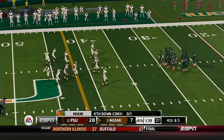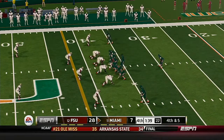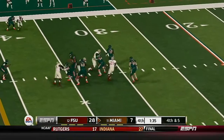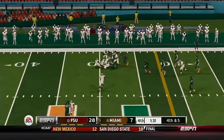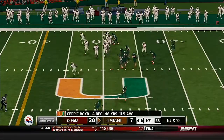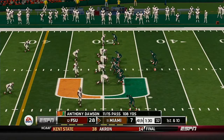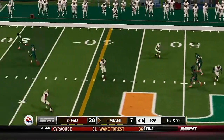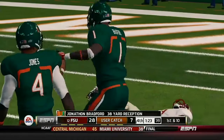Fourth down, and the offense is still on the field. Back 22, back 22. Steps up in the pocket. And they make the stop at the 49-yard line. He chucks it downfield. Tackle made at about the 13.